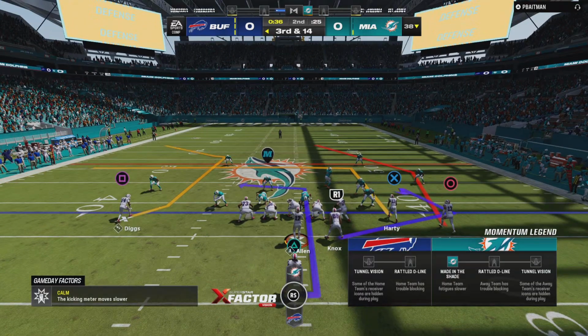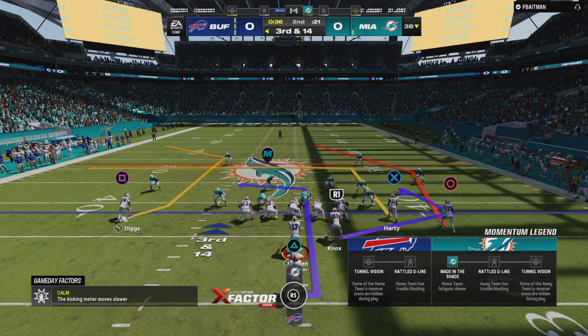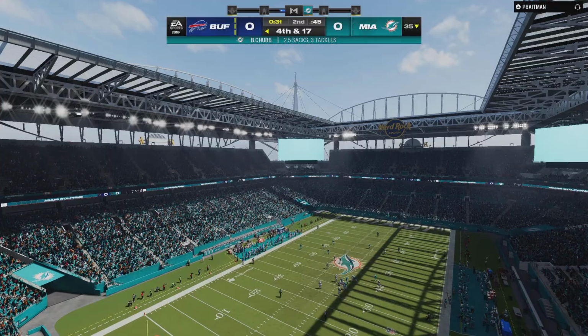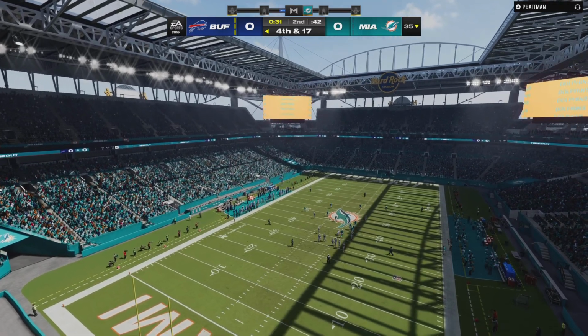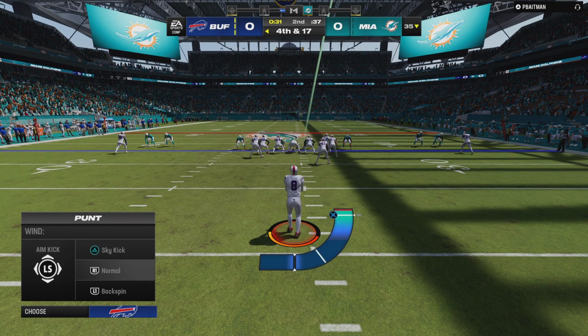So here's a 3rd and 14. Allen off the play fake, and a Dolphins rush gets home. Down he goes. Now the Dolphins will use the last of their timeouts as they'll stop it with a little over 30 seconds to go in the first half of play.